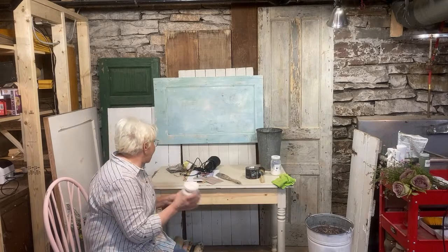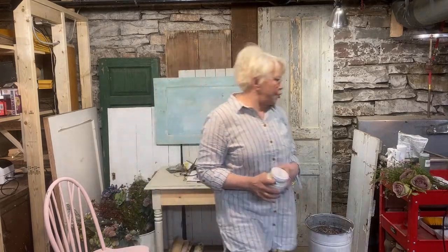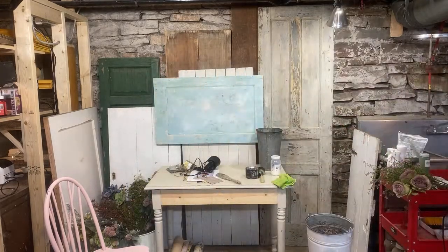So as I recall, I painted this with Fusion Raw Silk. And so we're going to paint in that front section there, and then we're going to, where is my thingamabob? Oh no. And then we're going to add a finish to that as well, and maybe do a little bit of dark waxing.